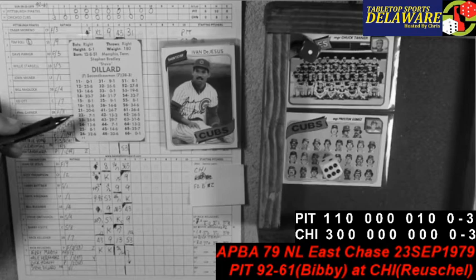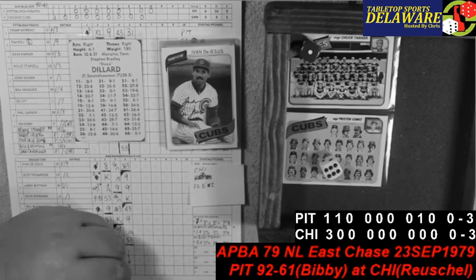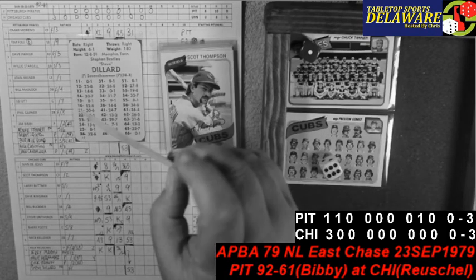1-6. That is a 12. And that is a hard-wrapped ground ball to Bill Madlock, running into foul territory and fires across his body. One hopper to Stargell. Stargell leaning and gets it one step ahead of Dillard. Beautiful play by Madlock. That's going to bring up Ivan DeJesus.